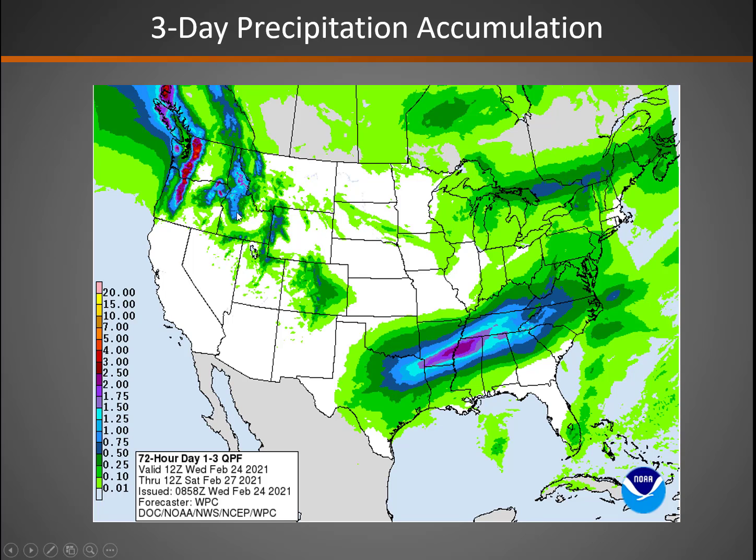Precipitation over the next 3 days. Again, half inch to 1 inch amounts. That could be 5 to 10 inches of snow across the higher terrain of Idaho, and somewhat less, maybe a half inch to a quarter inch, so maybe 3 to 6 inches across western Wyoming and the mountains of northern Utah.